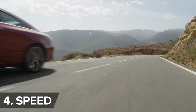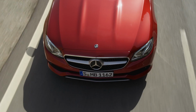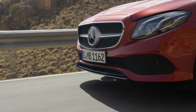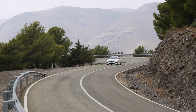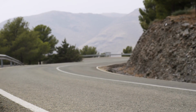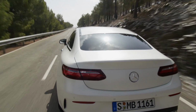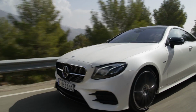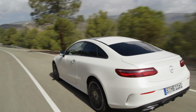From launch there will be 4 engines available. 3 petrols, which will be 2 2-litres and 1 3-litre V6, and 1 2-litre diesel. It's the same engine that's in the E-Class Saloon, and it can return 71 miles per gallon, but also sprint from 0 to 60 in just 7.4 seconds. Those after performance will have to wait for a while, but eventually an E43 and a full-fat E63 AMG version with over 600 horsepower will be available.